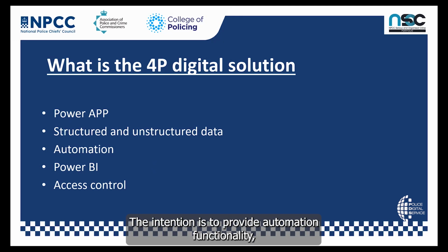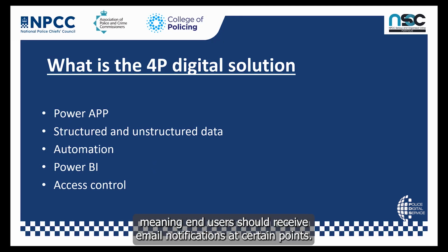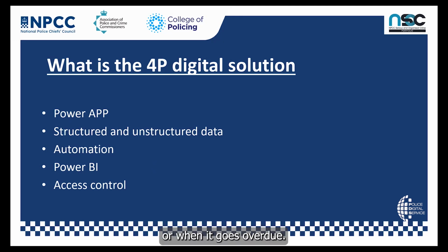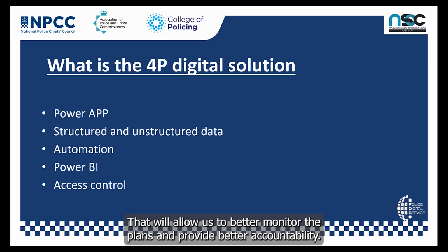The intention is to provide automation functionality, meaning end users should receive email notifications at certain points. For example, when a plan is created, an action's been allocated, or when it goes overdue, that will allow us to better monitor the plans and provide better accountability.